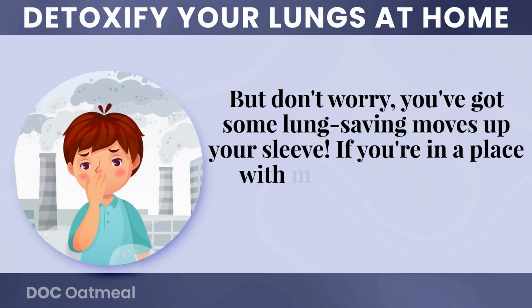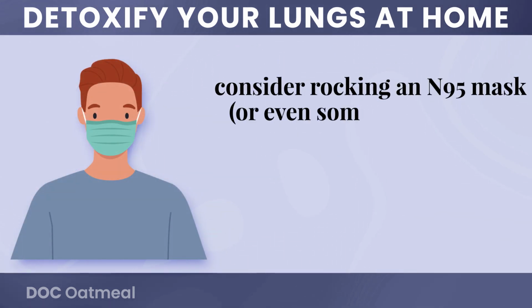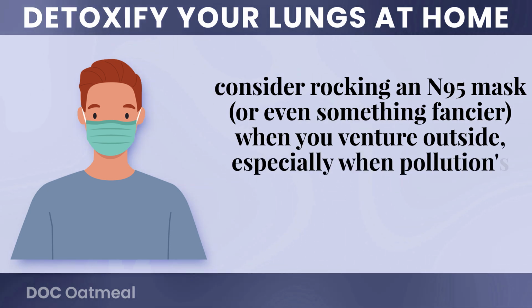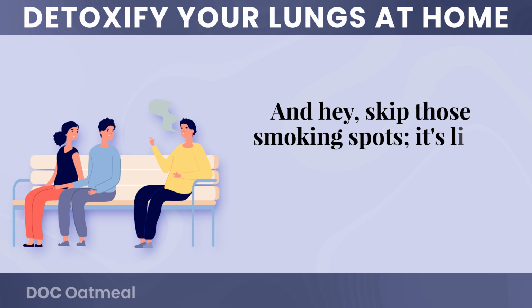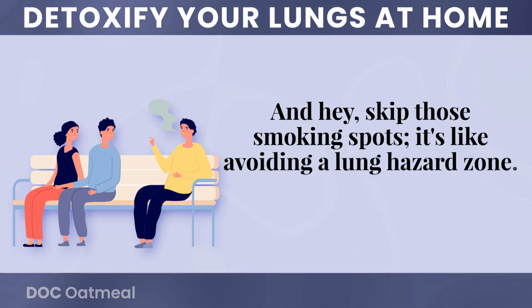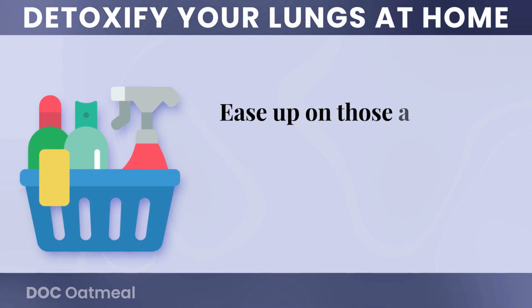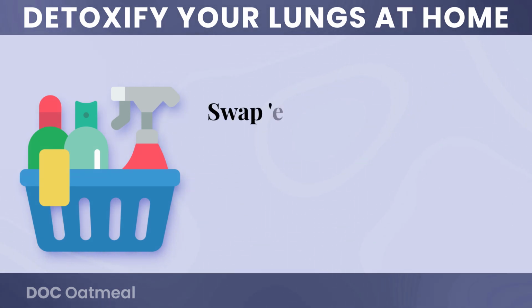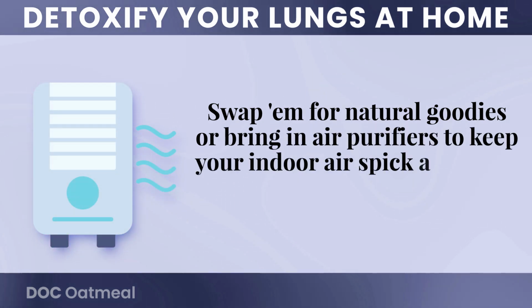If you're in a place with major air pollution, consider rocking an N95 mask or even something fancier when you venture outside, especially when pollution's at its peak. And hey, skip those smoking spots. It's like avoiding a lung hazard zone. At home, play air quality detective. Ease up on those artificial air spritzers and cleaning stuff that's big on chemicals. Swap them for natural goodies or bring in air purifiers to keep your indoor air spick and span.